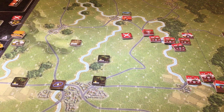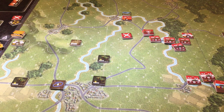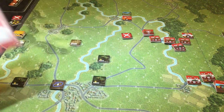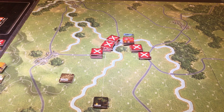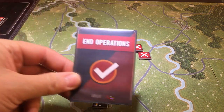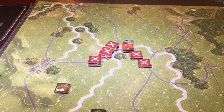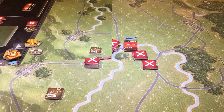All right, we're at the top of turn 6. First card is end of operations. Next one will end the turn. Oh, the Americans are hoping for that one. But they don't get it. It's the tanks moving forward again. Soviet tanks move up another turn, and guess what? The next card, end of operations, ops complete. But unfortunately for the Americans, the guys that they really want to see slow down didn't slow down. The tanks are continuing to thunder forward. All right, that is it for this turn.